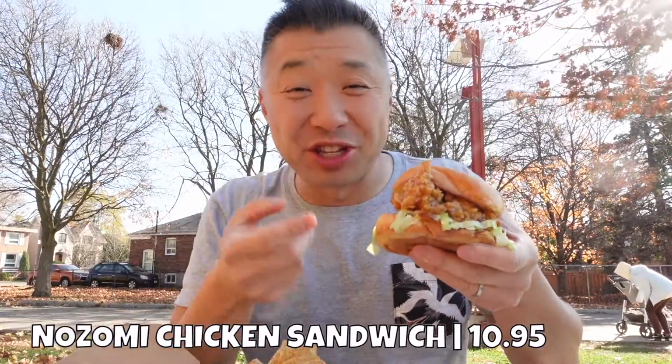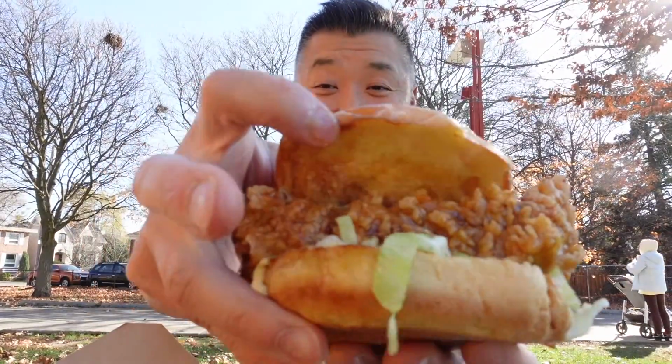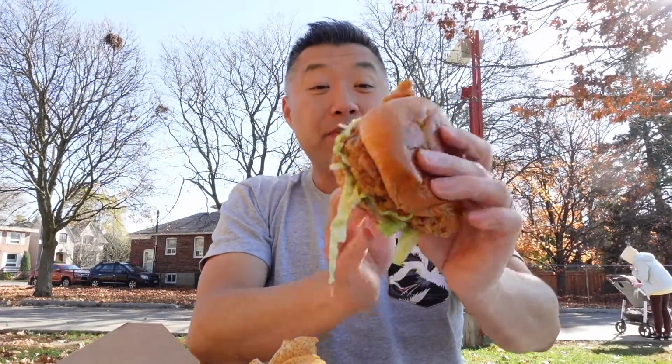All right, this is the OG. This is the chicken sandwich that started it all. You can see that huge piece of fried chicken there, marinated and smothered in their house special secret sauce. You've got the lettuce in there, give it some garden freshness. All right, let's take a bite.